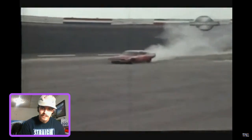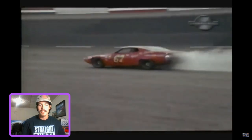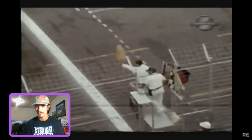Who's that? The next yellow flag comes through the courtesy of Buddy Arrington. Oh, Buddy Arrington, 67. Yeah, he drove the 67 for most of his career. And escaped onto the apron. Once again, the cleanup crews head onto the track.